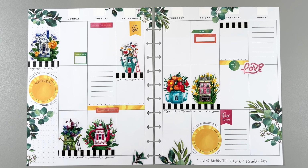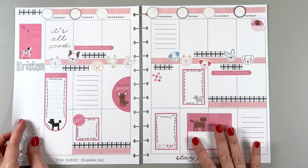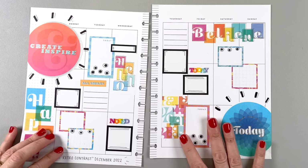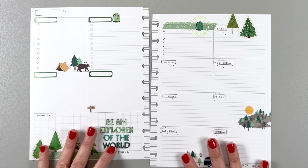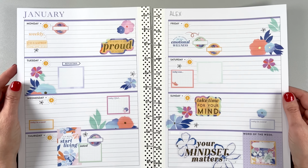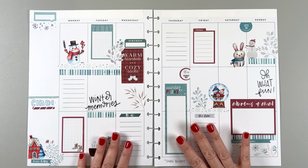Living Among the Flowers, Cozy and Magical, Wild Rainbows, Snowy Day, Pink Puppies, Pastel Boxes, Party Time, Cozy and Warm, Doodly Retro Contrast, Plant a Happy Life, Floral Goals, Beautiful Day, Camp Counselor, Ski Trip, Faith and Florals, Floral Reflections, Cozy Cafe, and Snow Bunny.